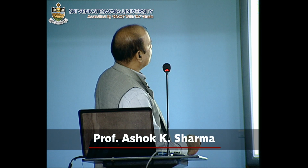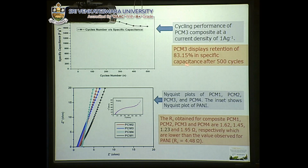When we test it for cycle life, because having a higher cycle life is the main aim for making the material into a device, we retain after 500 cycles 83% of the specific capacitance in the third composite material, and the electronic series resistance from this plot is also a minimum in the third composite material. Conclusion, to skip that.